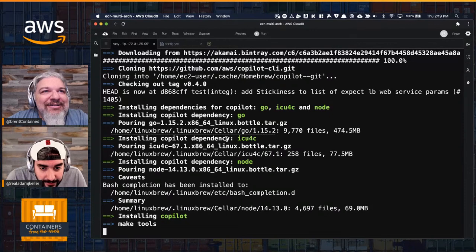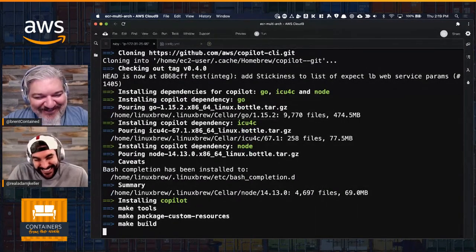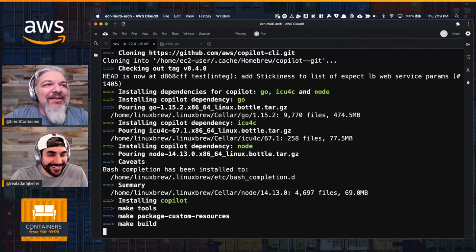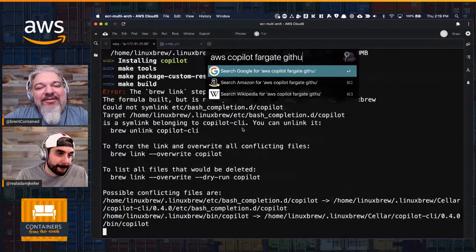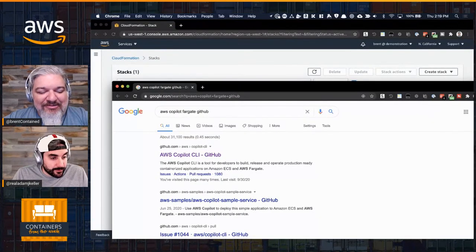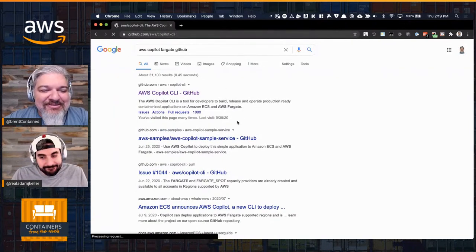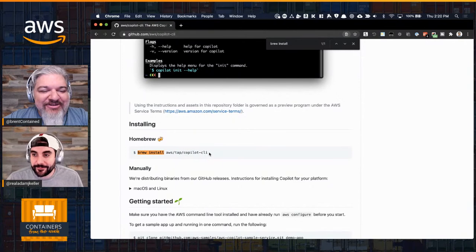Does it say AWS tap anywhere? Yeah, you're probably installing some random weird Copilot. It's going to Bitcoin mine on my, dang it. Hey, great job, Brent. Yeah, exactly. It's probably Copilot CLI. Let's do AWS Copilot Fargate GitHub. And then you go to install. Brew install AWS tap Copilot CLI. This is why you should look at the instructions. This is good. Brew install. Yeah, that would have been better to do.